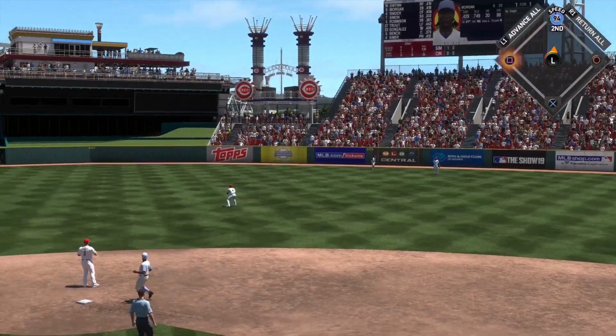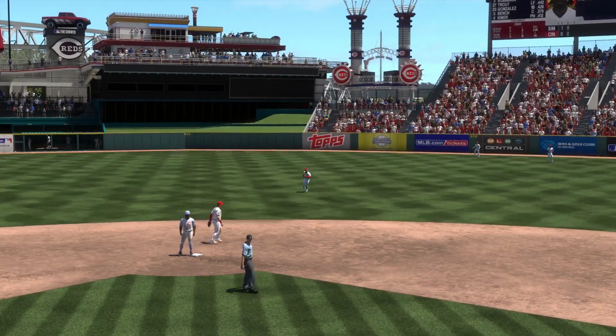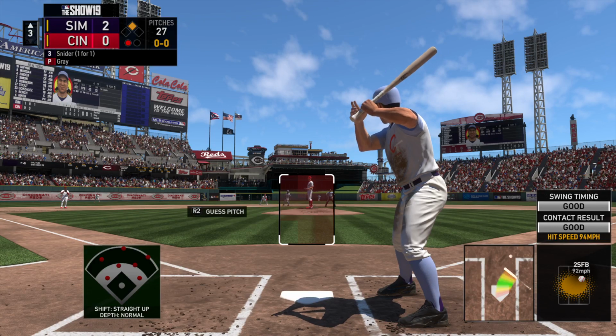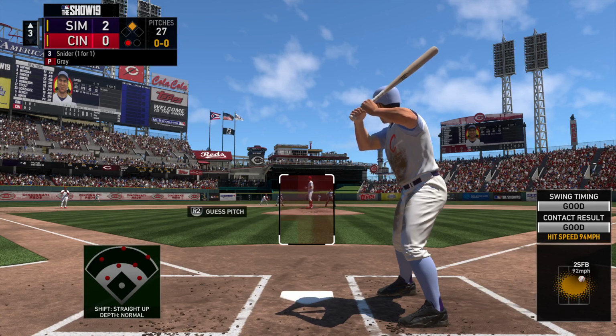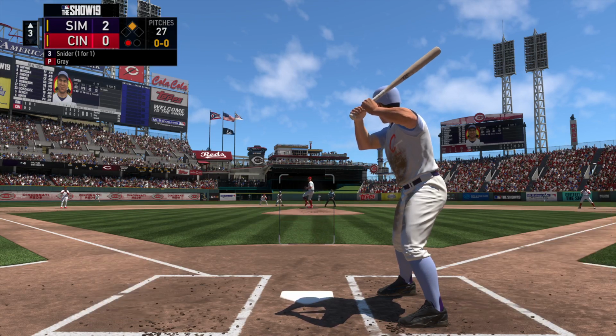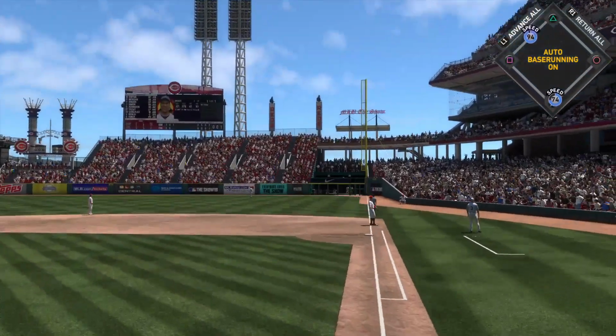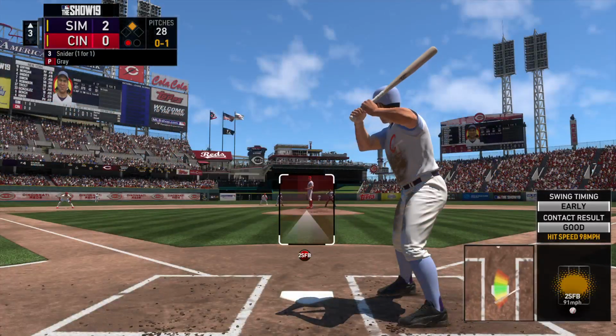They're going to extend their lead as the runner scores from second, and he will pull into second with an RBI double. Now at the plate, Duke Snider. He'll try to follow up the double in his last at-bat with another big hit right here. Out in front as this is pulled foul into the seats.